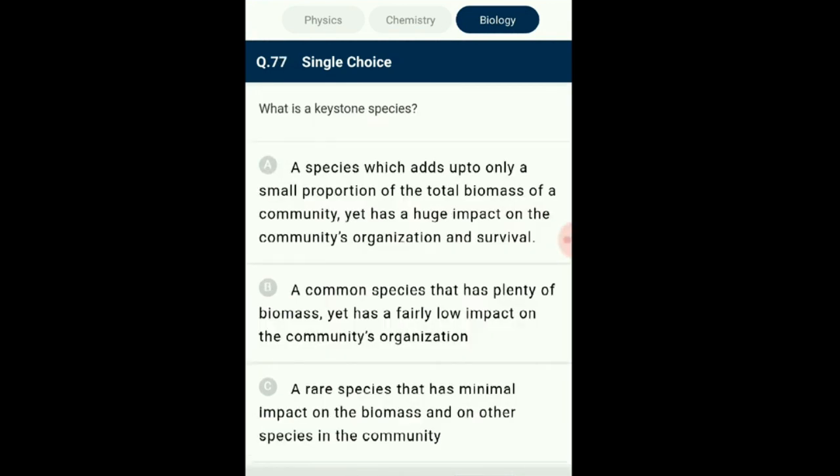Question number 77. What is a keystone species? Species having a much greater influence on community characteristics relative to their low abundance or biomass are called keystone species. Example, in tropical forests, figs are a keystone species. Removal of these species causes a serious disruption in the functioning of the community. So the answer for this question is option A. A species which adds up to only a small proportion of the total biomass of a community, yet has a huge impact on the community organization and survival.